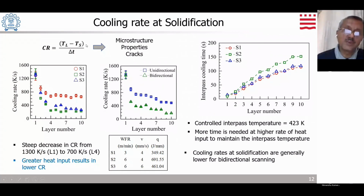And if we can do it much faster, perhaps we would also be able to make certain decisions based on this. That means if the cooling rate is varying a lot, there can be ways to control the process so that the variation can be minimized, because it is known that this will affect the microstructure, properties, cracks, and so on.